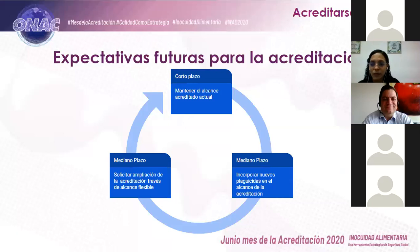Now, our expectations for the future with the accreditation in the short term is to keep the current scope. At the mid-term, with the specific testing, to incorporate new pesticides in the scope of the accreditation. You know that there are a lot of standards, there are many instances that are controlled. So the more we have implemented in the lab, the better. So the idea is to be able to request the accreditation of those.